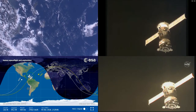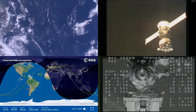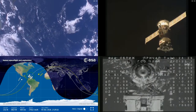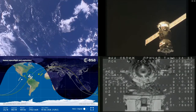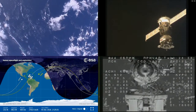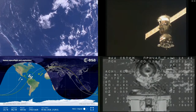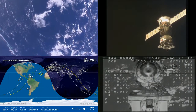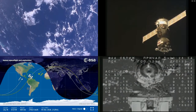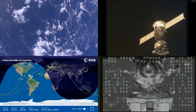The range is 40 meters. 0.18 is the rate. The target is at the center of the crosshairs. The crosshairs are at the center of the periscope. We're almost at a 30-meter range.